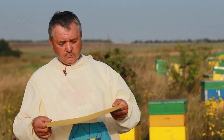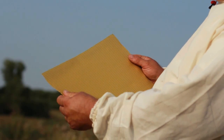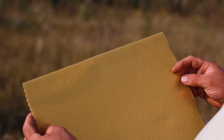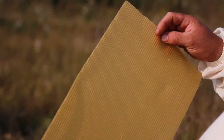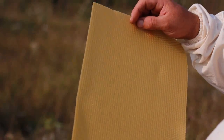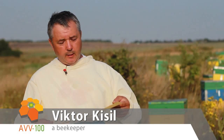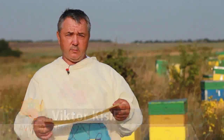Firmness and elasticity of a honeycomb sheet, accuracy of form and depth of cells. These are the main criteria of quality assessment of artificial honeycombs. 70% of the quality depends on the quality of machines for manufacturing honeycombs. I see that the honeycombs are high grade, the cells are deep and accurate, the honeycombs are flexible and soft. I think bees will like them.